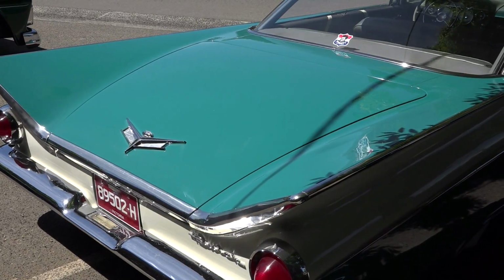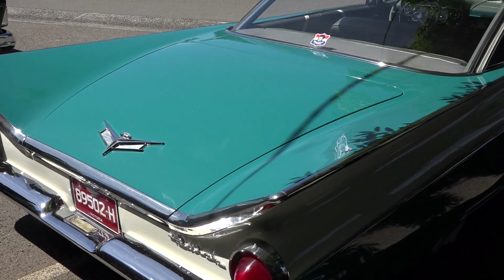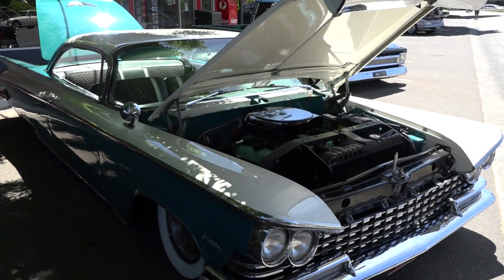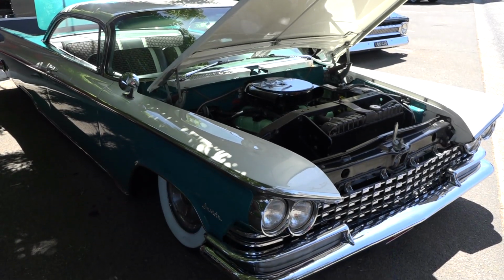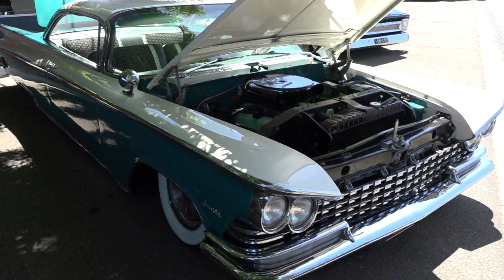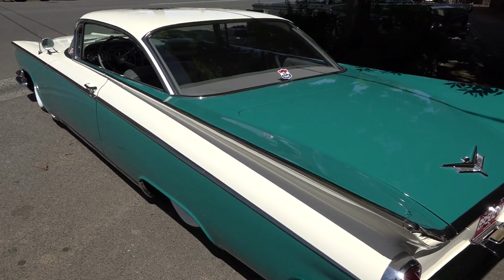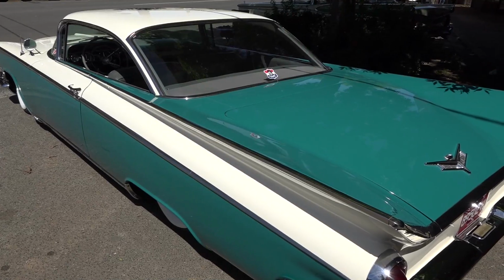I've had a few over the history of Classic Restos. This is a very, very nice example. And what I mean by that, it's not too overdone. Thanks, Fletch. Yeah, it's on airbags, so you raise it up and it just looks like a stock off the showroom floor car, and then you just air it out and it changes the car completely.